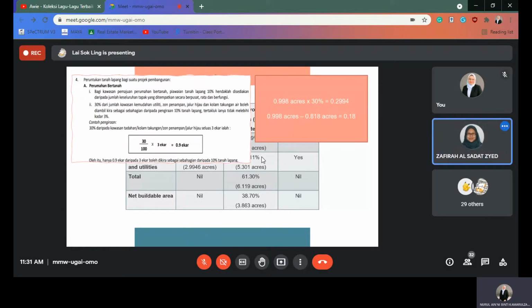Sekejap. So bagi kawasan, dia kena 10%. 30% has to be utility. Contoh 30% over 100 of 3 acres is 0.9. So 0.998 acres is 10% for our land area.